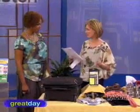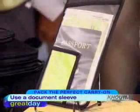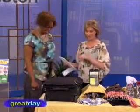The first is a document sleeve, okay? So you want all your family's passports and everything in one document sleeve, so you keep it organized, all your baggage receipts, you've got it all in one spot. Yeah, and make sure that it goes to the most responsible person in your family. Okay? Exactly. That's a very important point.